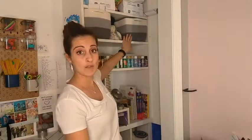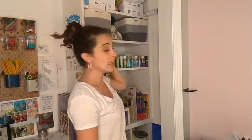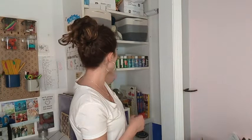I love how perfectly these fit into my closet. It's a perfect fit. I love the simplicity of the design. I think it is great. It can literally go with anything, and I love that. I chose the gray scheme for these, and I just really think it's a great basket.